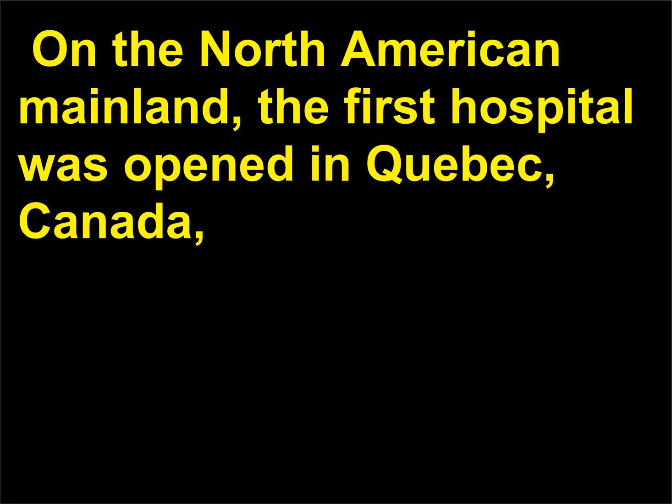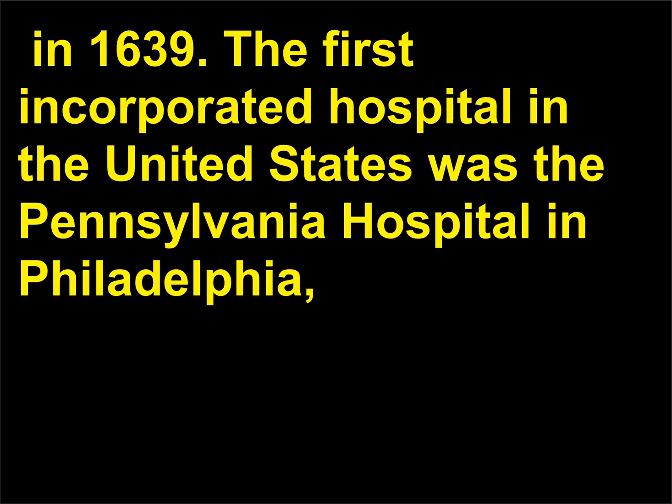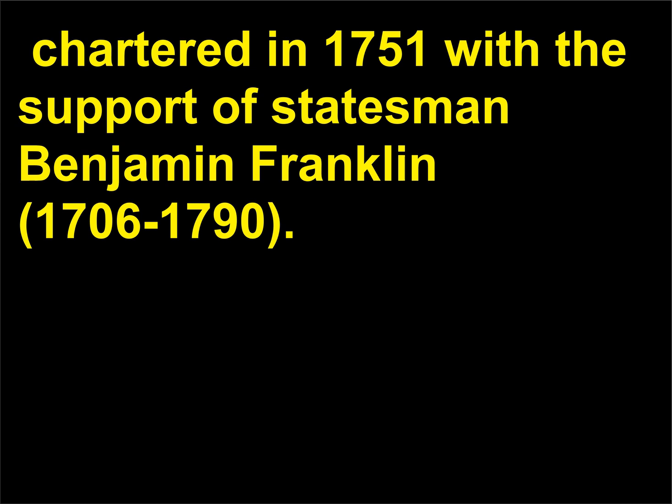On the North American mainland, the first hospital was opened in Quebec, Canada, in 1639. The first incorporated hospital in the United States was the Pennsylvania Hospital in Philadelphia, chartered in 1751 with the support of statesman Benjamin Franklin, 1706 to 1790.